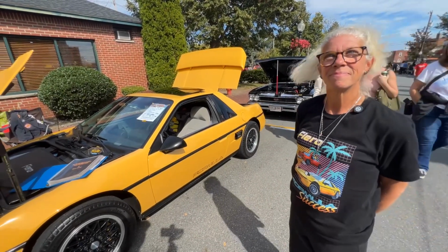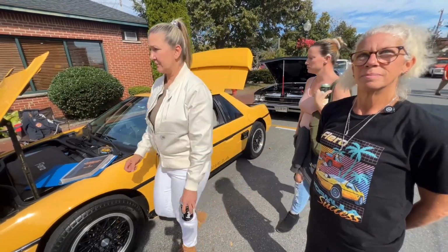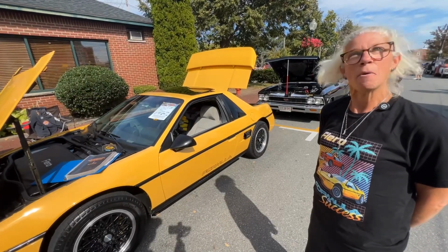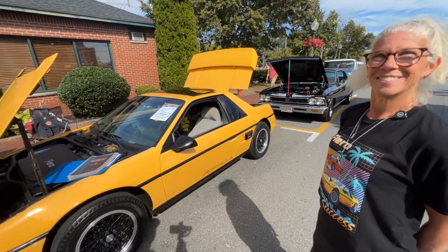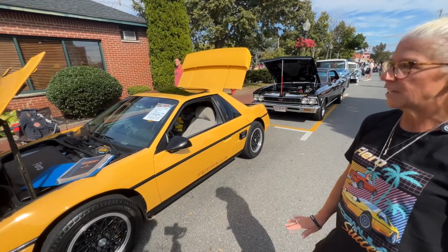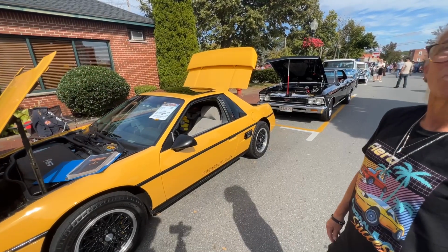So you've had it how long now? Since '21. Not very long. But when he wanted to do the engine swap in his, I said, well, now I want one of my own. There you go. And you've kind of left it alone. I left it alone. It's all original. I don't want to touch anything unless I have to. Perfect. Stock.